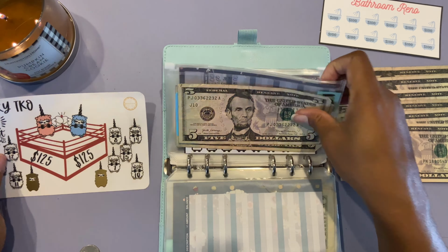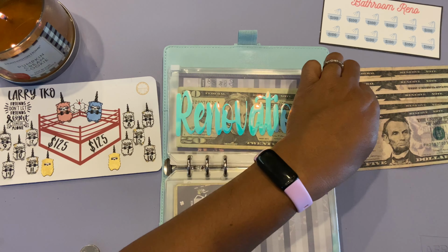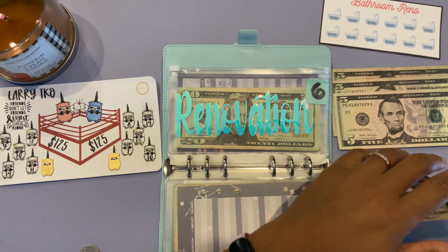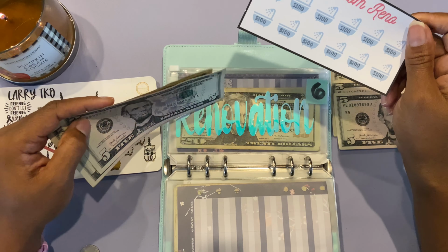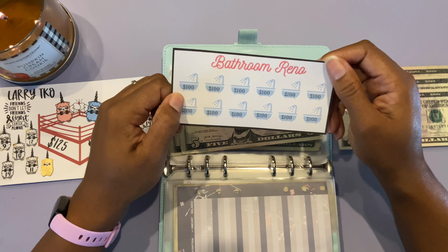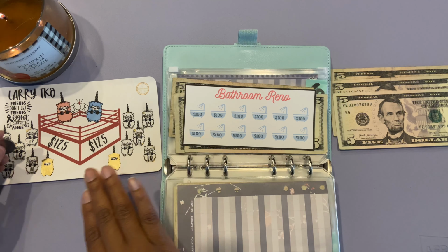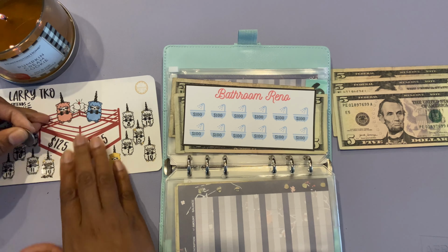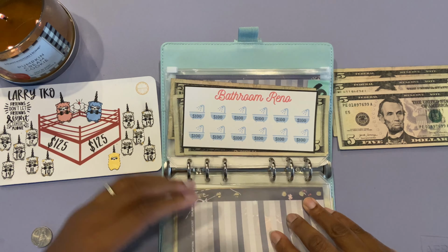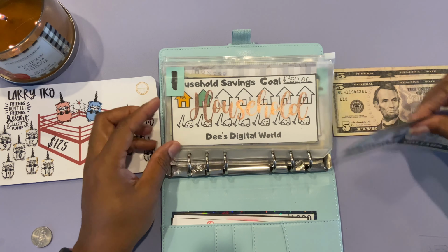Okay. And again, that $15 is for renovation. So 5, 10, and 15. And I decided that we're going to use this money to start saving for our bathroom renovation. Let's see. I think we're going to scratch that one. 10. Okay, so we're back at the beginning. Household is going to get 10.